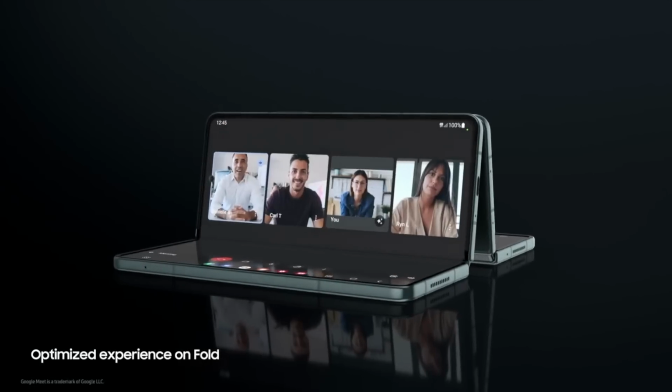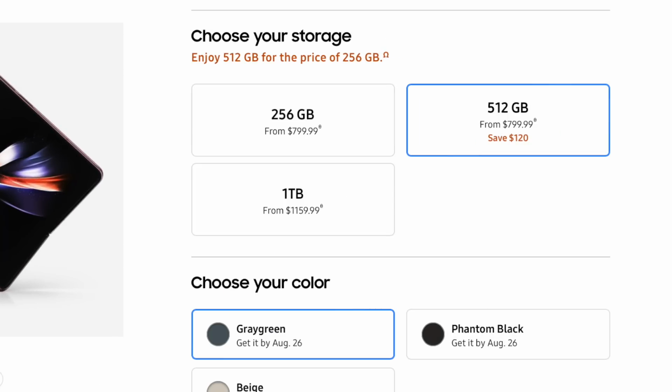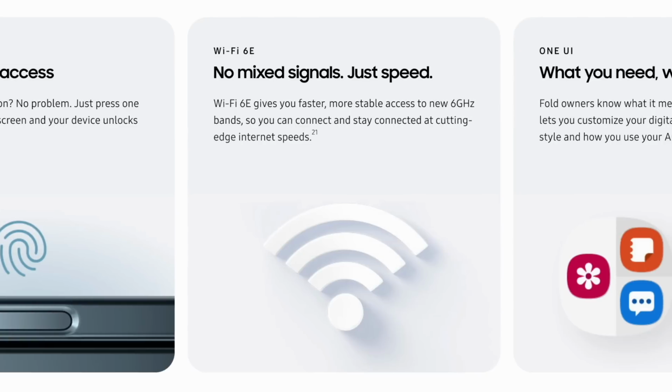You're also getting 256 gigabytes of internal storage to start, which is double the starting storage of the Galaxy S22 Ultra. And if you pre-order, Samsung will actually double that storage to 512 gigabytes for free. This phone will also have 5G available along with Wi-Fi 6E, so you're guaranteed to be getting the fastest speeds possible with this smartphone.